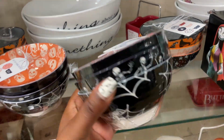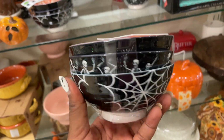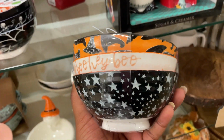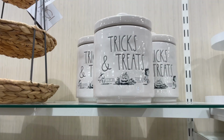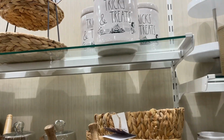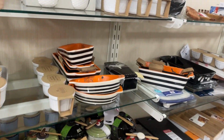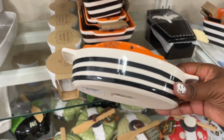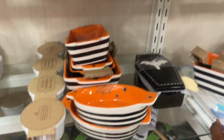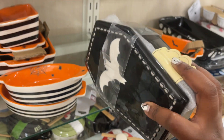I saw these cute little bowls here, $7.99. And they have different styles, so those are the same. And they have these. All right, this is my first time seeing this. It is done. This is actually cute. I'm not into the Snoopy line, but that's actually really cute. I am obsessed with these bowls or this cookware. So adorable. They come out with these every year, and it's so cute. It's my first time seeing this one.